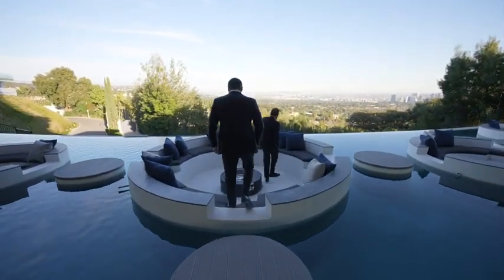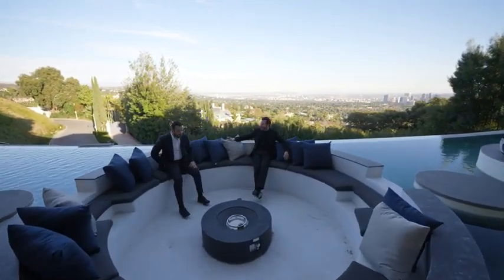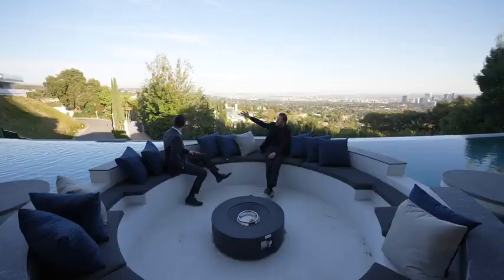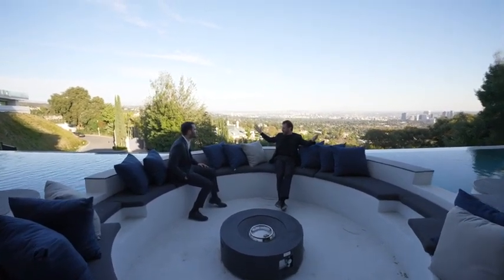I mean, the scale here, just like the fire pit in the center, it's pretty mind-boggling. And this is where you're entertaining with your friends. And then if you want to take a dip in the pool, you've got this incredible water feature. And this is the subterranean level, the lower level, but views all around.